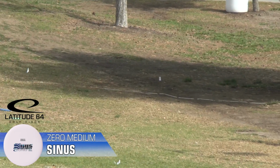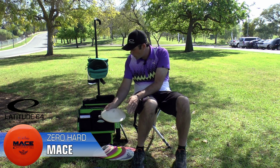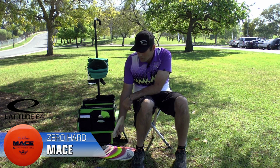Now, the next change that I've made, I used to go straight from that to a Mace. And most of you will know that. I'm still carrying my couple beat-up Maces. You'll see them in my bag. Here's one of them, and still the first run. Really nice for flip to flat, turnover, mid-ranges, stuff like that.